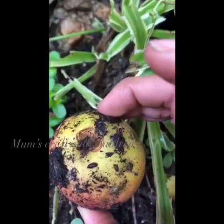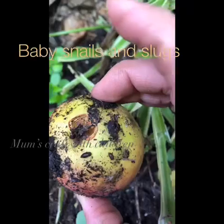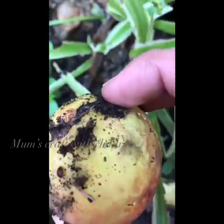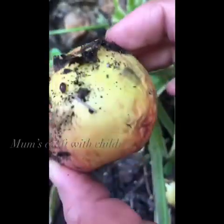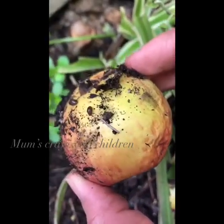Oh, look, snail, baby snails. Wow, beautiful. I thought they were slugs. Yeah, this is a snail, also slug. They look like mini snails. They're so cute. Do you see this? Look at that. Oh my, that's a big one.